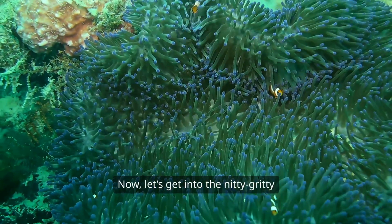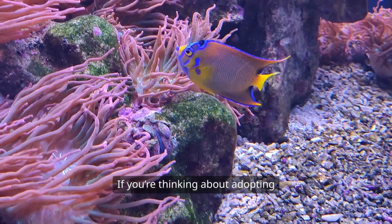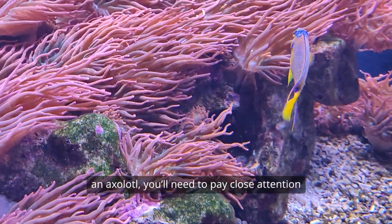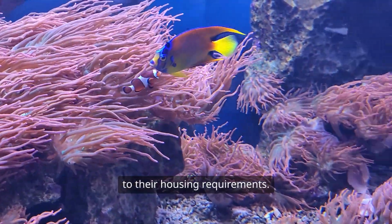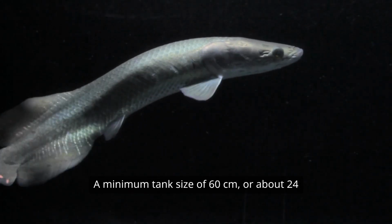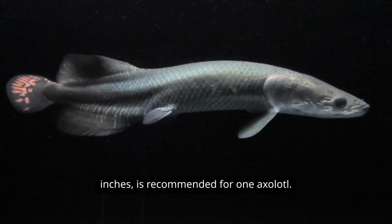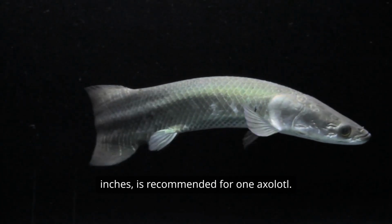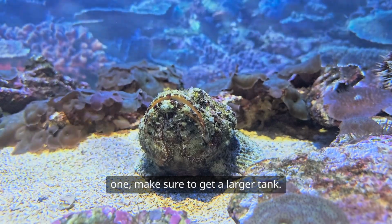Now, let's get into the nitty-gritty of caring for these little guys. If you're thinking about adopting an axolotl, you'll need to pay close attention to their housing requirements. A minimum tank size of 60 centimeters, or about 24 inches, is recommended for one axolotl. And if you want to have more than one, make sure to get a larger tank.